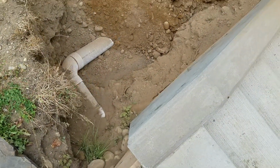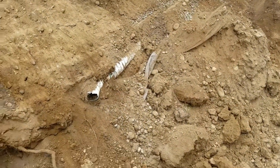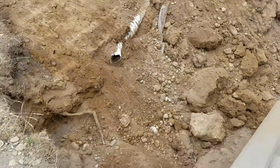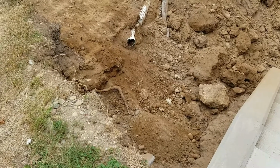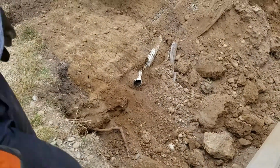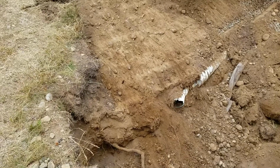So you can see the pipe is broken here. Broken there? Yeah, so it's not doing anything. It's 6-inch there, converting from 4-inch here. So I think that might just be the old sewer pipe that came across, or an old downspout pipe. Yeah. If you want to make sure, you could climb down there, stick your nose in, and take a big whiff. You'll know in a second.